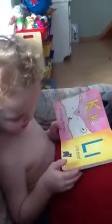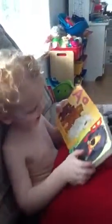Teeny bear. Yeah, go to the first page where there's the A. What A? Go to the first page where there's the A. Oh, look, right back here. Okay, right there. What does it say? A for Alaska bears. A for Alaska bears. What's the next letter?